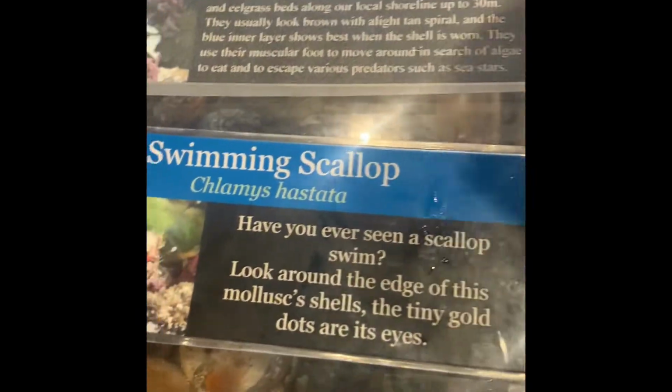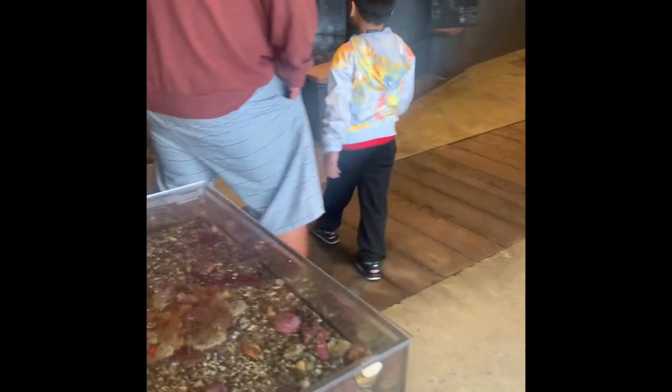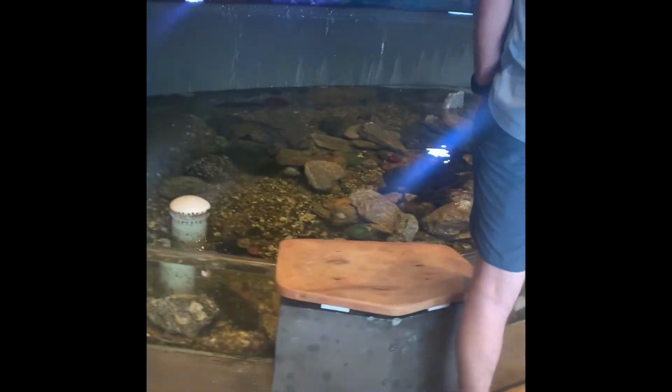Not touching it. Oh no, scallops. Scallops? Yeah, swimming scallops. What's that, Mom? We eat the scallops. Here, this one. We can eat that one. Okay, look at this one here. Look, there you go. Look, this is no touching, okay?